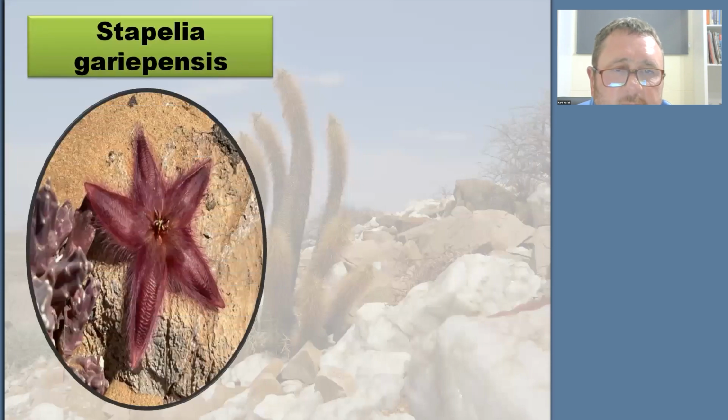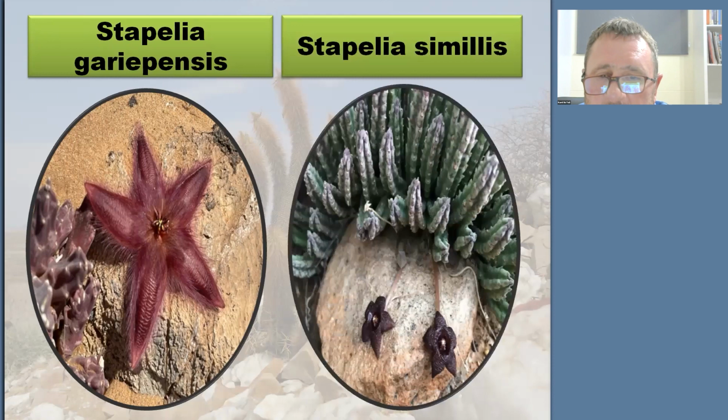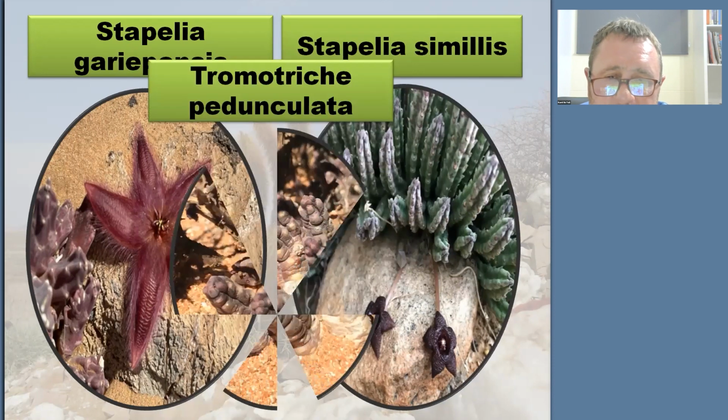Then there's a lot of Stapelias or Asclepiadaceae and quaggas. This is Stapelia capensis alongside the Orange River up to the Richtersveld. Stapelia similis, Tromotriche paniculata.